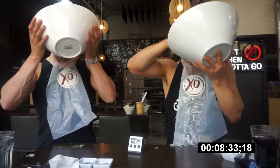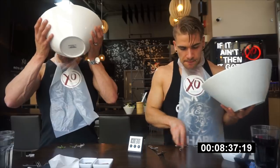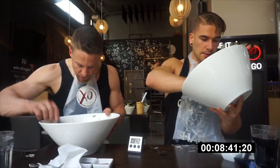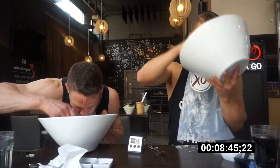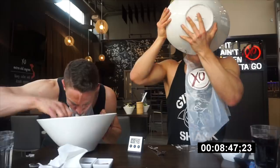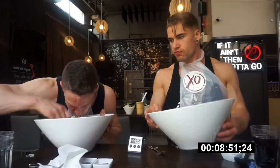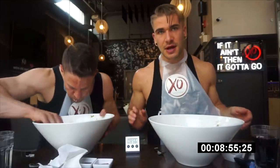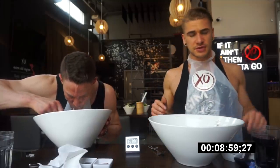Scraping the bowl. And we're done. Woo. Just under 9 minutes for myself. Scott literally has a couple of mouthfuls left, finishing up.